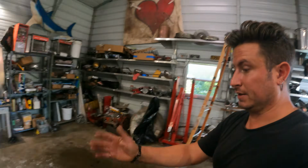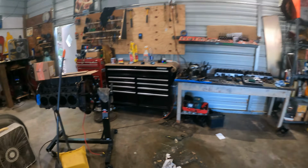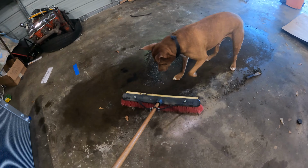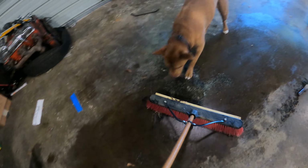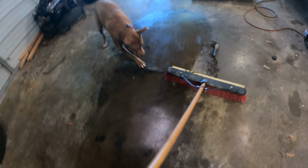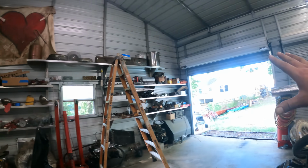We got to sweep up all this kitty litter that's cleaned up the oil I dumped out of this motor, the transmission fluid, the Cadillac spilled everywhere. Ow. No. Hey, no. No. Clutter has still won the day, friends.